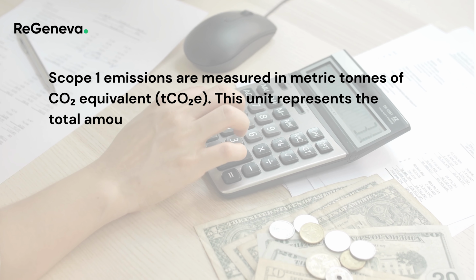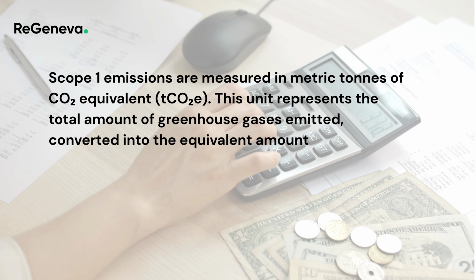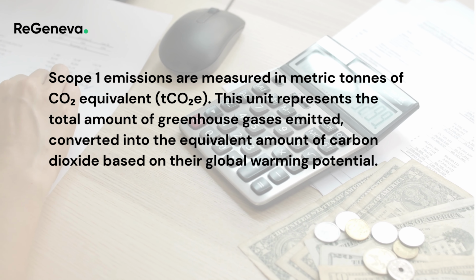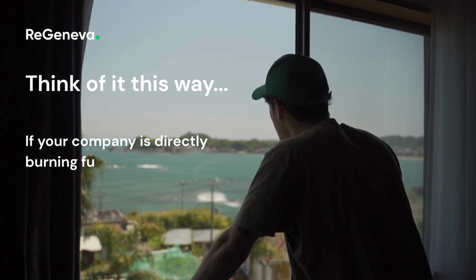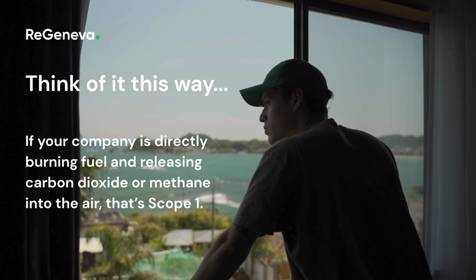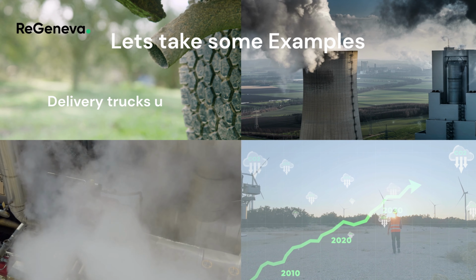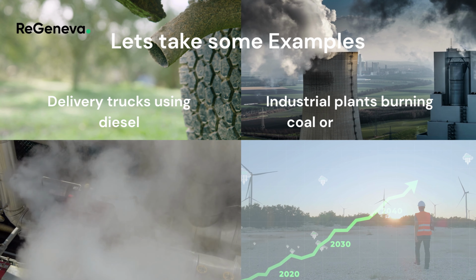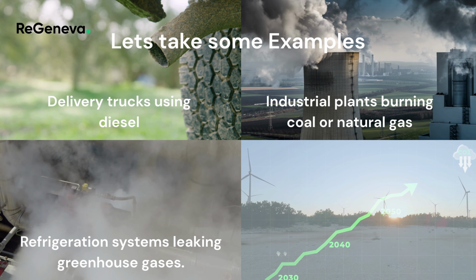This unit represents the total amount of greenhouse gases emitted, converted into the equivalent amount of carbon dioxide based on their global warming potential. Think of it this way. If your company is directly burning fuel and releasing carbon dioxide or methane into the air, that's Scope 1. Let's take some examples. Delivery trucks using diesel, industrial plants burning coal or natural gas, refrigeration systems leaking greenhouse gases.